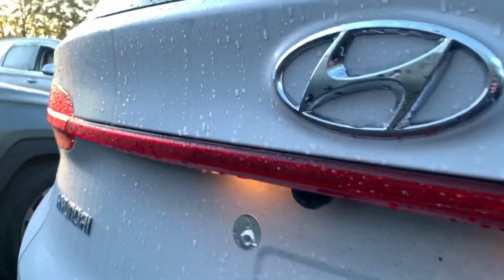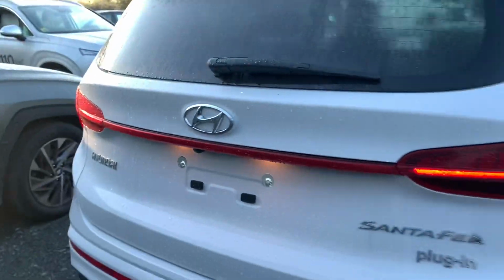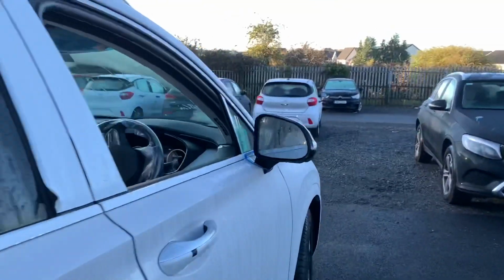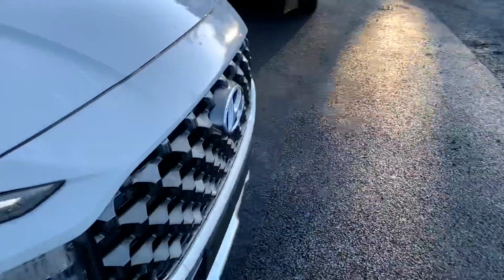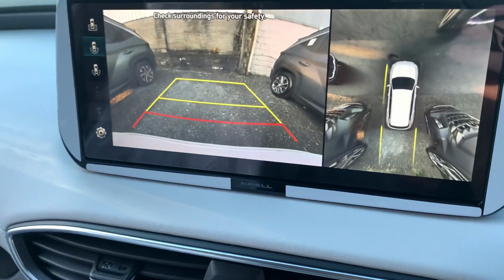And just to show you where the cameras are, I've one back here which is a reverse camera. Obviously we've seen the ones that are on each mirror up here, and then there's one more underneath the Hyundai badge down here. So again, it's just giving you that peace of mind when you're backing in between things, that you have a better idea that you're not going to hit anything, because let's face it, these are a big vehicle.